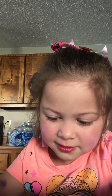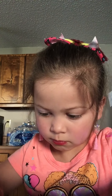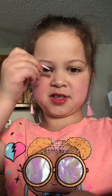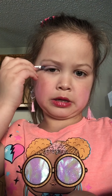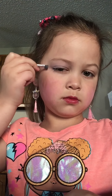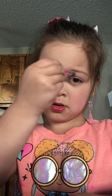Which is this one. Working. It is. I can see it. I can't. Yeah, because you can't see on top of your eyelid probably. But I can see it. I can see it's working. Oh, I can see a little purple. Yeah, it probably does. You can't see it as well because you're looking in the camera. But I'm seeing your eye in real life and I can see it's showing up really good. I can see it. You guys can see it too.